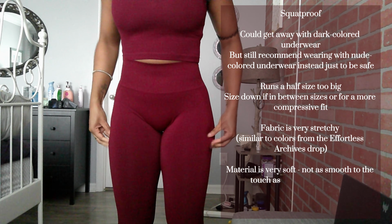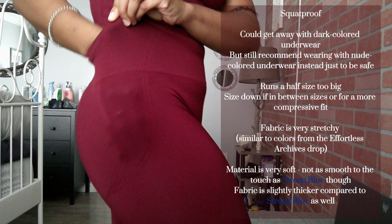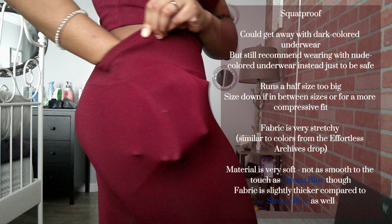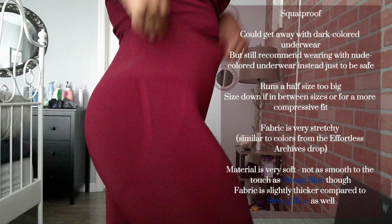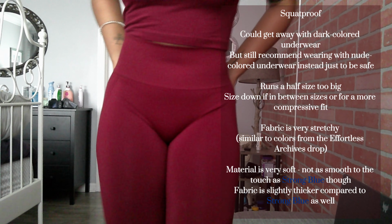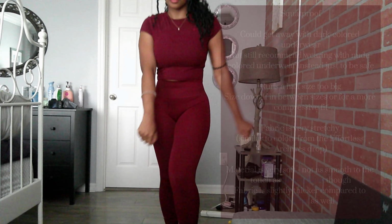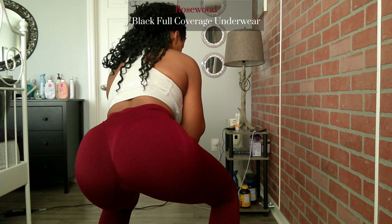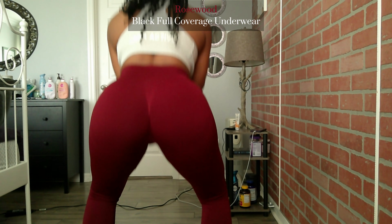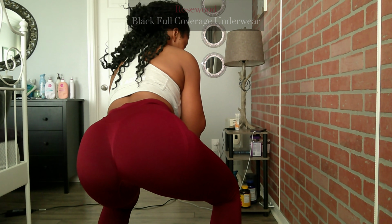And since then, I've tried Rosewood leggings like 5 or 6 times, and I have a sizing issue with it every single time. This pair is by far the best one I've tried, but I still feel like it's too big. You'll see later on when I show the measurements, but it measures like a size medium. So I don't know what is going on with this color in leggings, but I'm still on my hunt to find the perfect fitting pair of Rosewood leggings. But on the bright side, they're not sheer.